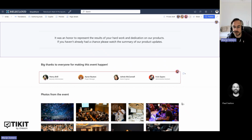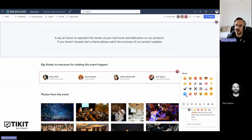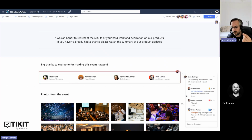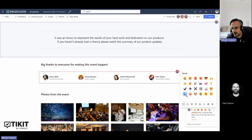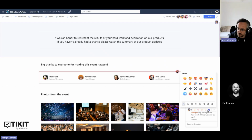It will also be possible to leave comments, just like you can in a Word file today. You can leave comments for the person that is creating that page or is working on that page. This is going to roll out as well, where we can also leave some remarks for people, comments for different things. So looks very good. This will really allow us to work together to create those beautiful pages.